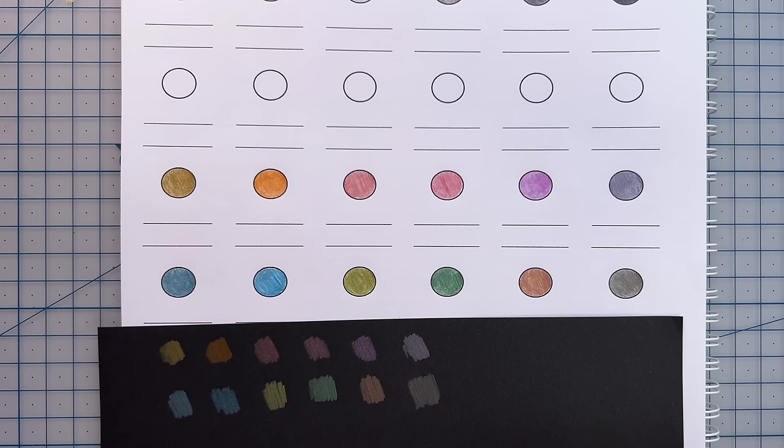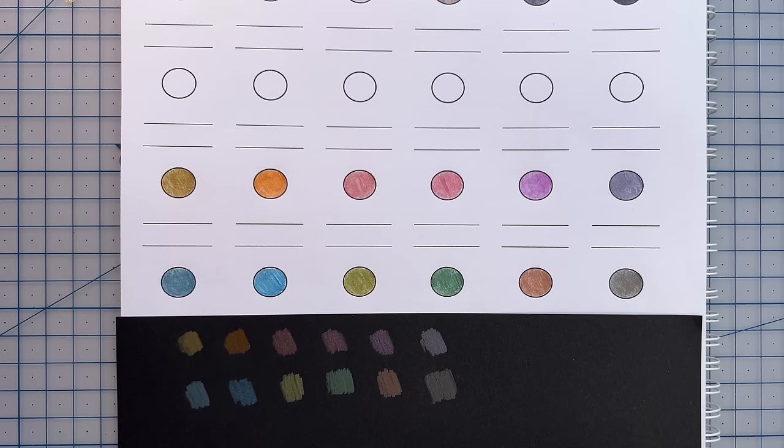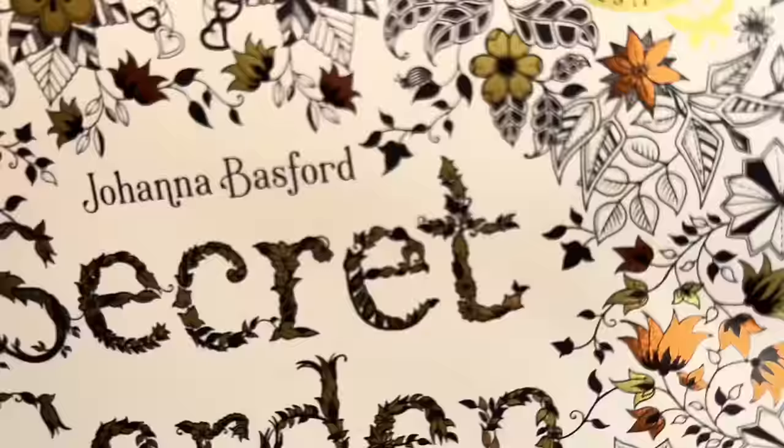So what we might do is grab our Secret Garden, and I'll move some of this stuff out of my way. I'm running out of room here. One second. So let me just zoom you guys out again, and we might have a flip through and see if we can find something small to colour.